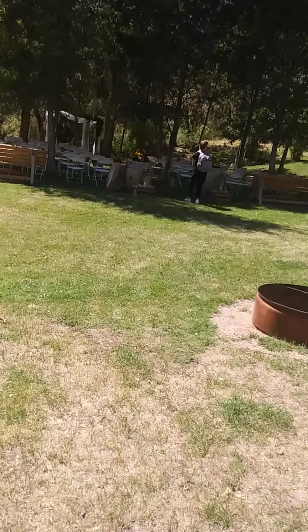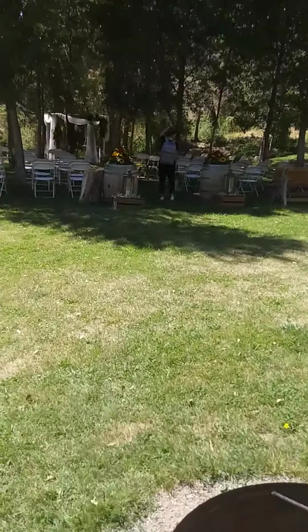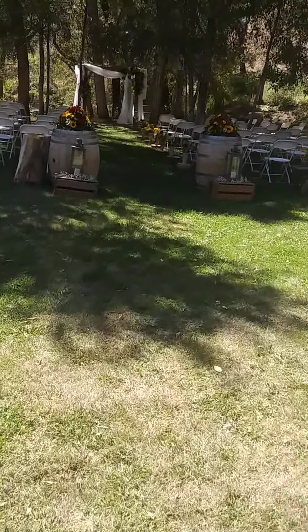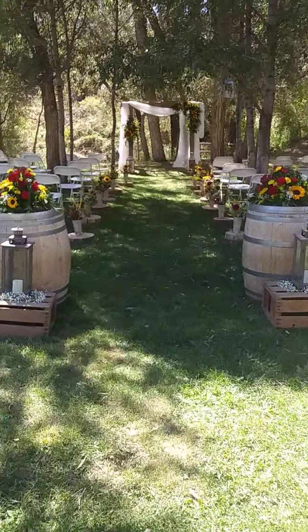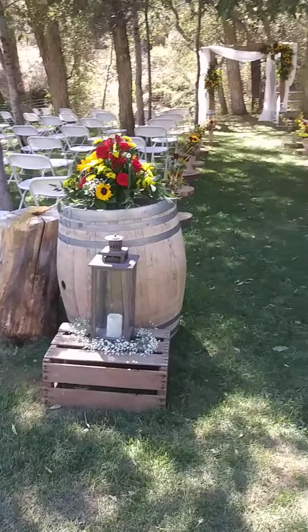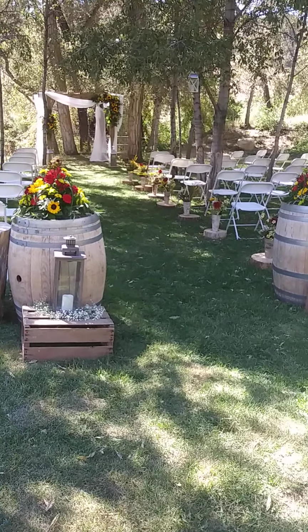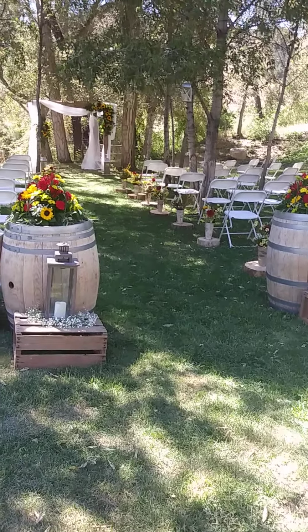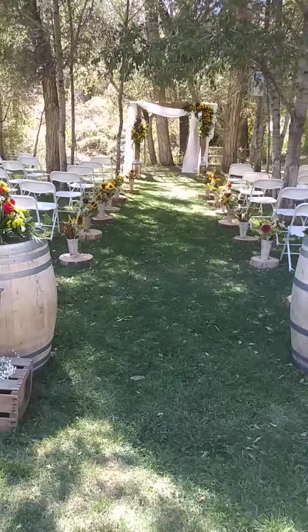Look at this grove of trees where we're doing the ceremony at. There's some other photographers around here right now. But let's see if we can get this. So here at the top of the aisle, they put some barrels with some fresh flowers. See if I can get them both in there. Afterwards, they're going to transition these barrels to make a barrel table for their food. But this is just gorgeous.